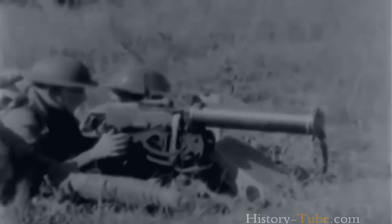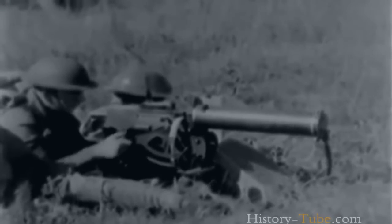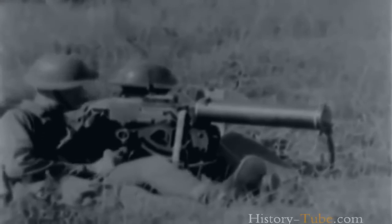Counterattack! Right front! Watch for a burst! Right flank! Left flank! Rapid! Rapid! That's fine!